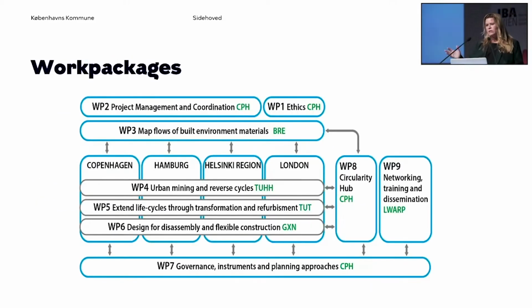So we're collecting experiences from these 4 cities. They will then be fed into, hopefully, EU legislation as well. And that way, the knowledge will filter back into the rest of Europe. And some of the packages that we're looking at.